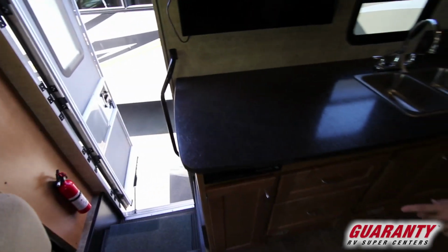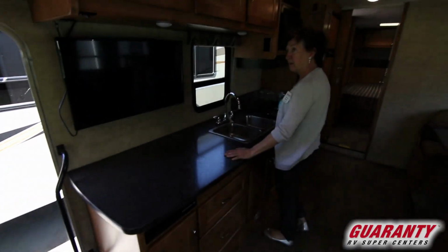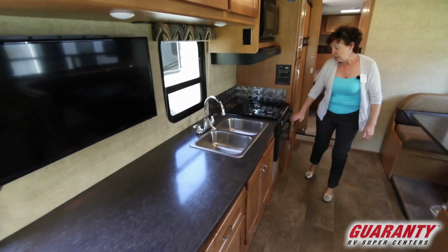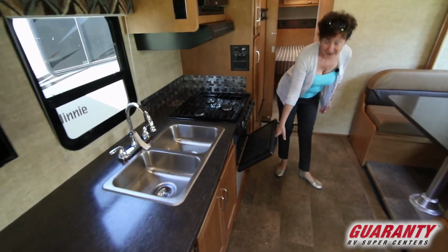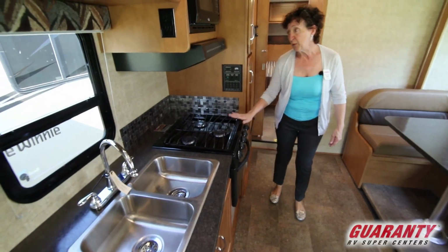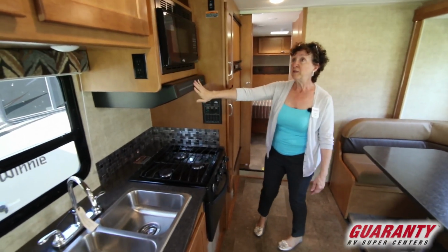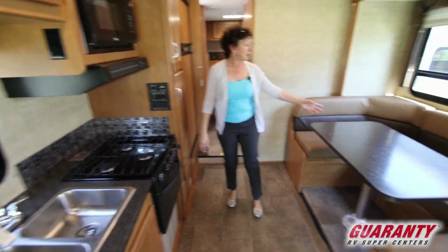Great counter space here with your DVD player, your television, for indoor rainy day camping. Unusual to find an oven in these. This one does have the 3-burner propane oven and the microwave. Little hood fan. Great booth seating.